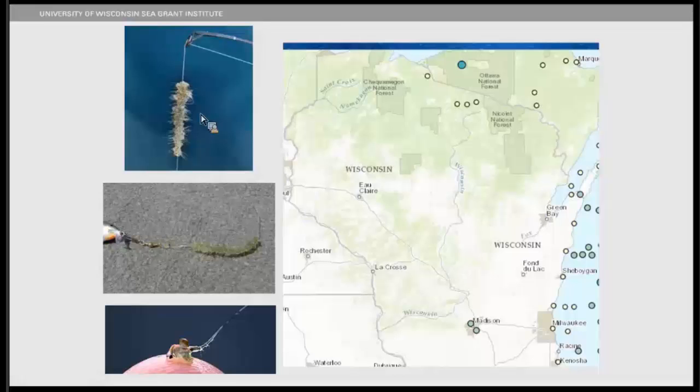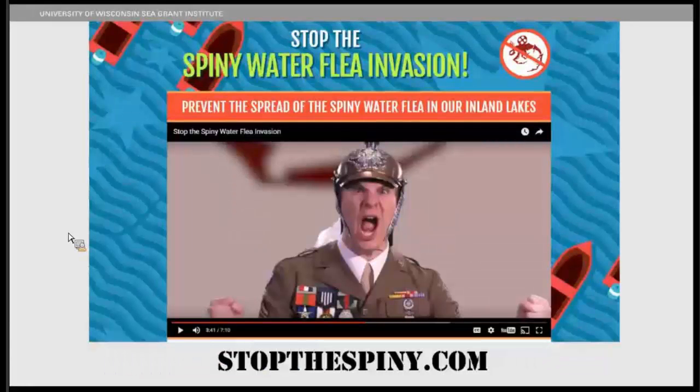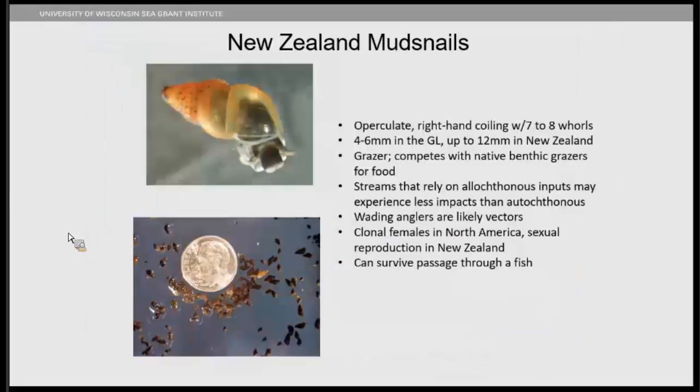In terms of preventing the spread of spiny water fleas, the standard Stop Aquatic Hitchhikers guidance of inspect, remove, drain, never move definitely works. But we also think that anchors might be really key in spreading spiny water fleas because they have this really resilient resting egg. And so be sure to clean your anchors of all sediment because those might contain spiny water flea eggs. And if you want to learn more about the spiny water flea, I am urging you to go to stopthespiny.com, where you'll have an awesome video where you can learn about spiny water fleas.